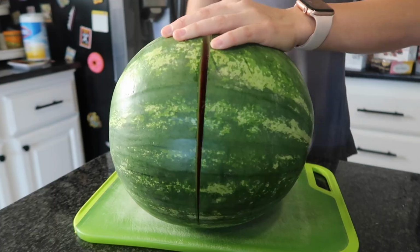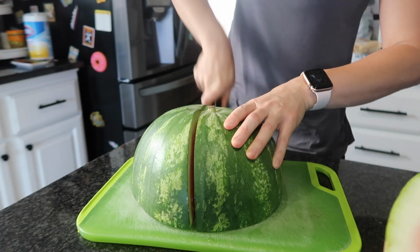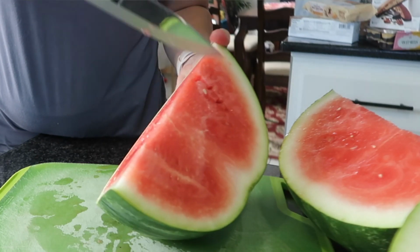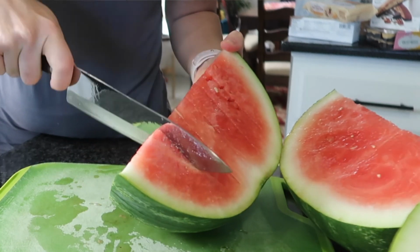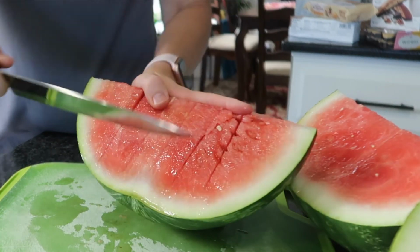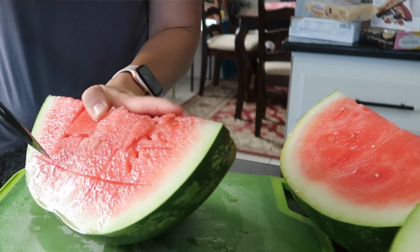I know everyone has their way of cutting watermelon. This is the way I like to do it. I cut my watermelon in half, and then I cut those halves in half. And then I create cubes within the rind itself. And then I run my knife the entire way around the rind, and they just kind of fall off into the bowl. They are already cubed and ready to eat. Honestly, watermelon is a must anytime we do have a picnic. I think it is just the ultimate summer fruit.